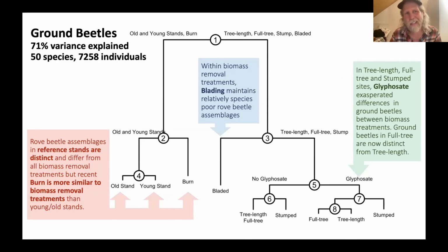But one of the things that's interesting is when we look at the rest of the biomass plots, in plots where we did not apply glyphosate, we don't really see any differences between the tree length and the full tree treatments. Those look basically the same in terms of assemblage. But when we apply glyphosate, we do see that this starts to exacerbate the differences between the full tree and the tree length sites. Essentially, the glyphosate full tree plot is starting to look more like the stump harvest.